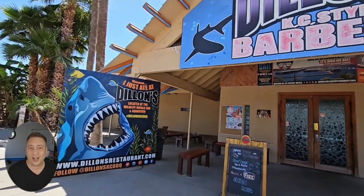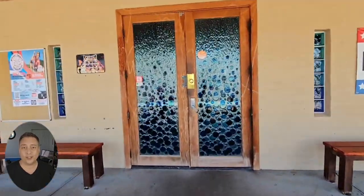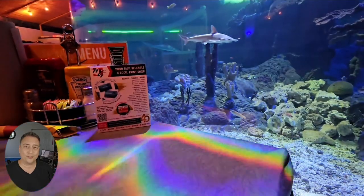Before I walk through the zoo, I always grab some food at Dillons BBQ, which is attached to the zoo. From the bar in the back patio, you've got unobstructed views of the flamingos. And from the dining room, which is my favorite place to sit, you get a view of the zoo's aquarium with different kinds of sharks, stingrays, fish, and sea turtles.